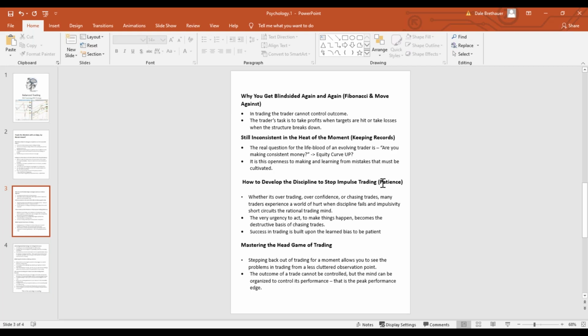Mastering the head game of trading. Stepping back out of trading for a moment allows you to see the problem in trading from a less cluttered observation point. And I do that every morning. Step back from your trading. Just take a look at it. Take a deep breath. The market's not open. Nothing's happening. It's your time to look at the market. What's going on? What should you be doing? And sometimes it's even good to get out of the market, take a deep breath and take a vacation, relax, do something else. Give yourself a break. The outcome of a trade cannot be controlled, but the mind can be organized to control its performance. That is the peak performance edge.